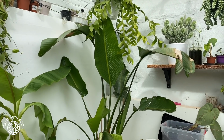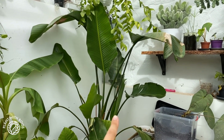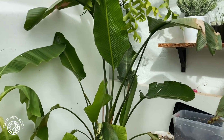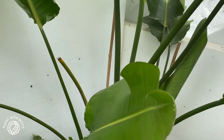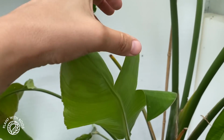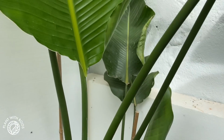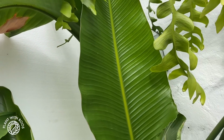Then I have to take a few steps back to show you our Strelitzia Philippe, who also put some new leaves out in all of the plants. So I think it's quite happy with the amount of light it's getting. This is what happens when I can't help myself and help the plant out. If I don't help it, it stays in one piece. This one as well. Beautiful big leaves.